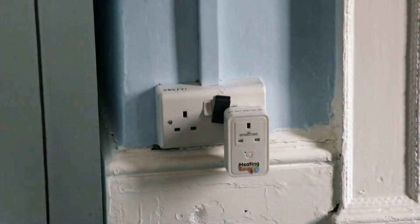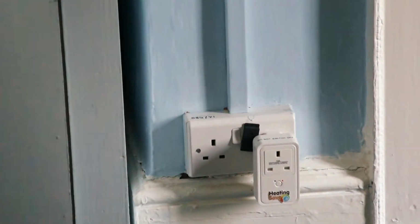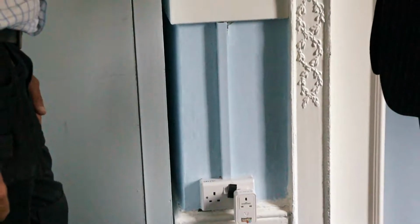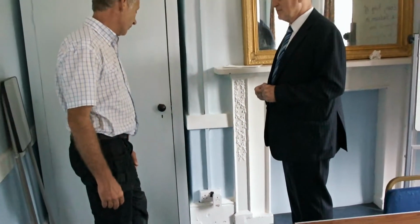And I also noticed you've got something black on the switch. We've just put little covers on there because this is a public building. Getting them switched off, all of a sudden I lose a system or section. That has avoided that happening.